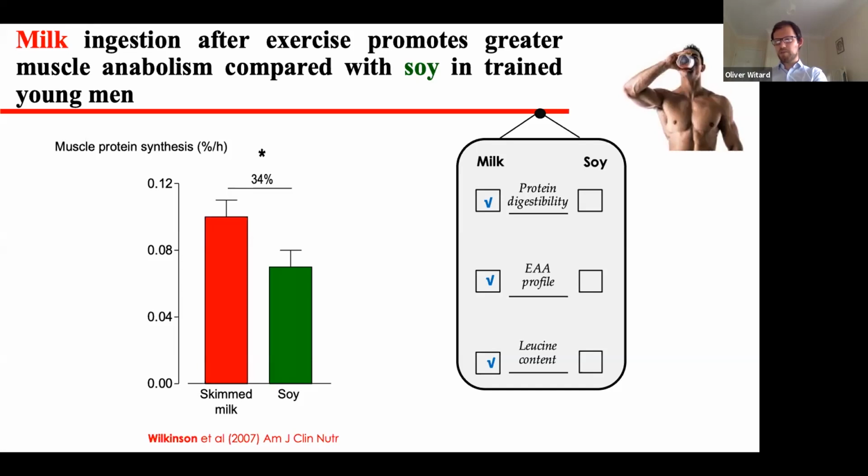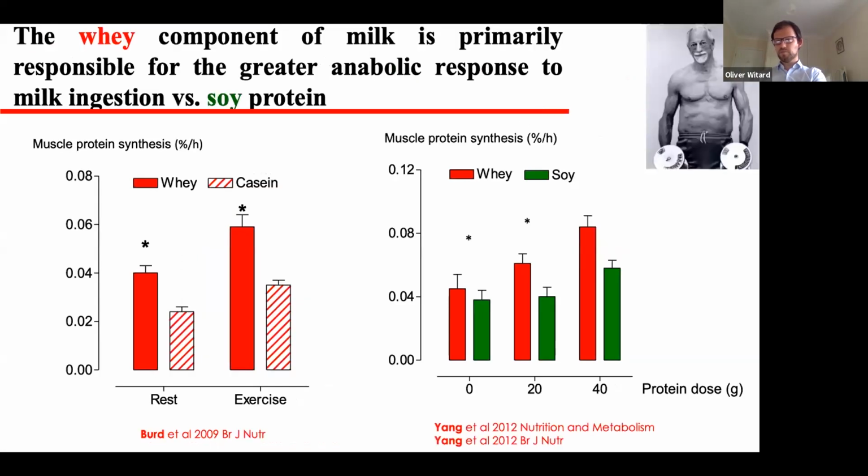And this greater anabolic response to the milk compared to the soy was likely mediated by several factors, as shown on the clipboard here, namely the greater total protein digestibility, the superior essential amino acid profile, and leucine content of the milk. And there is evidence as a logical follow-up to this that the whey component of milk is primarily responsible for the greater anabolic response to milk ingestion compared with soy. And this time, these studies were conducted in older adults.